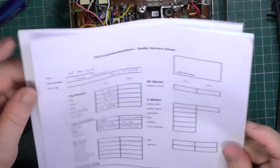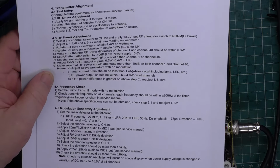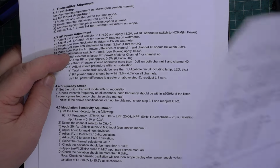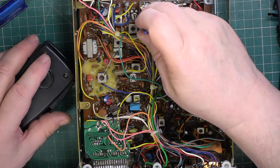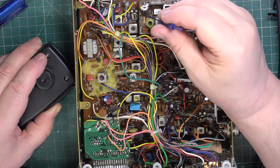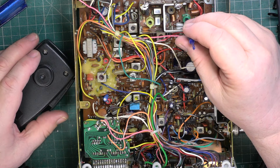So if we go back to the instructions, just for those of you who don't see every one of the videos we do, L4 is clockwise for 4.4 watts, and L9 is anti-clockwise for 3.8. L4 is this yellow one, so clockwise for 4.4 watts. At the moment, we're doing 4.7, so it's lowering the power. And there we are at 4.4. Then, this green one, the manual says 3.8 watts.